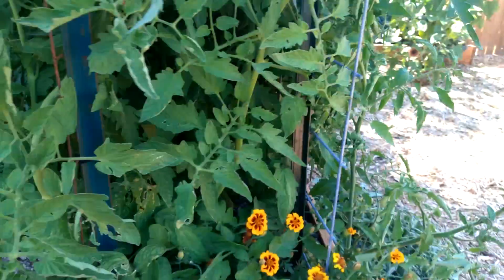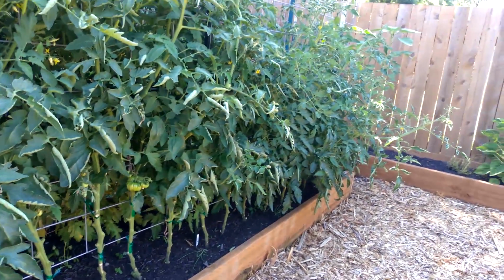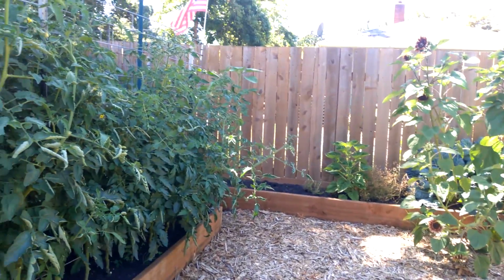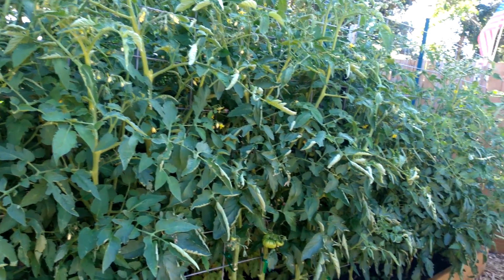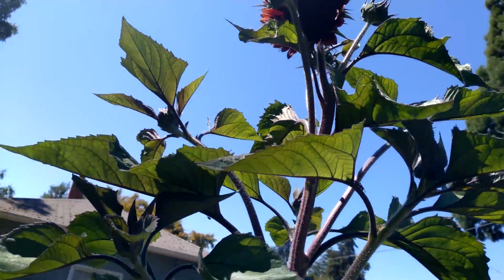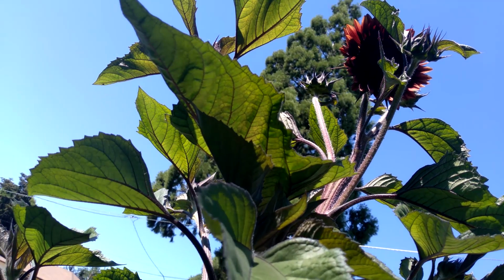Some of these are getting yellow leaves on the bottom. I think I need to not plant them quite so close next year. I was cleaning the bottoms out on this side so that the water could get in there better. But I need to tape up some more of the branches. Going like crazy. And this sunflower I was going to show you. Look at this pretty baby. So pretty. And then these guys.